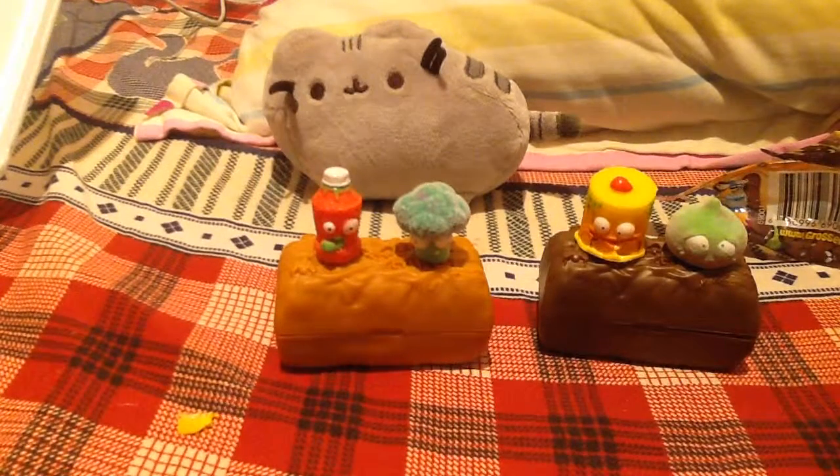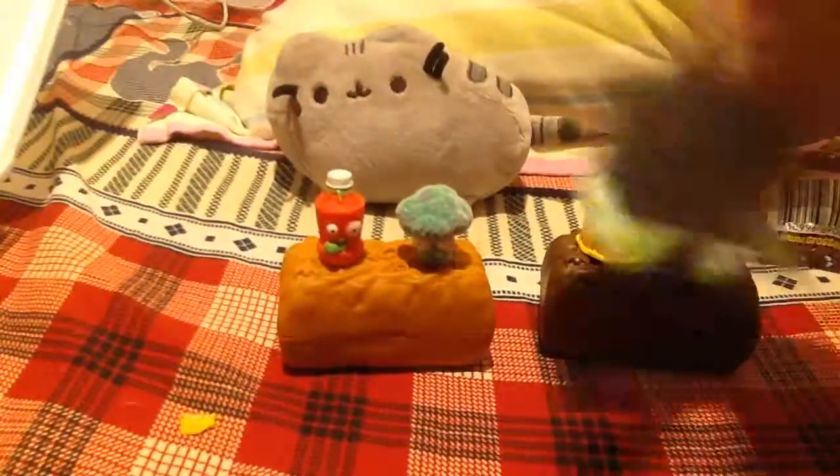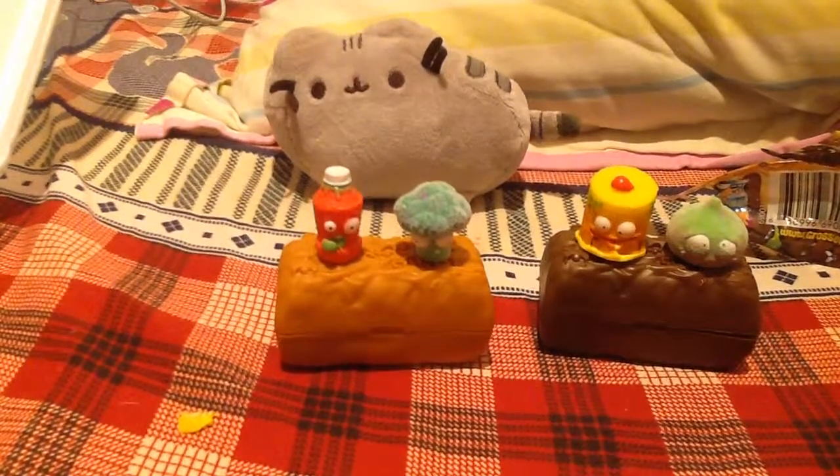Wait. Oh no. I forgot to mention something. There's also the badly frozen aisle. Oh. And I think that's it. Yeah, that's it. Oh, the sticky switch sweets look so cool. Look at this.